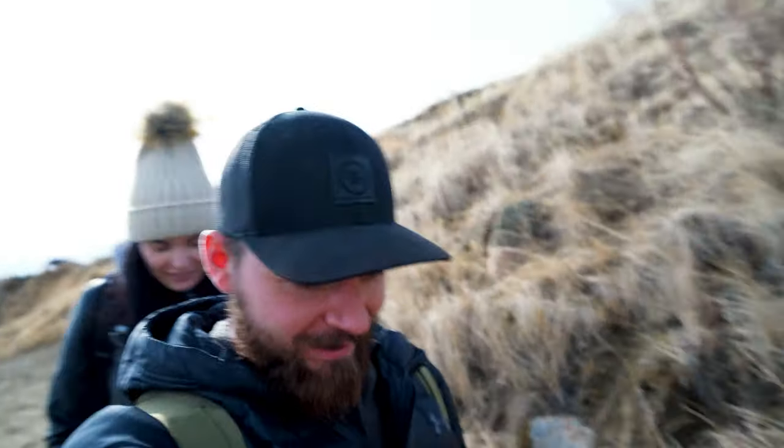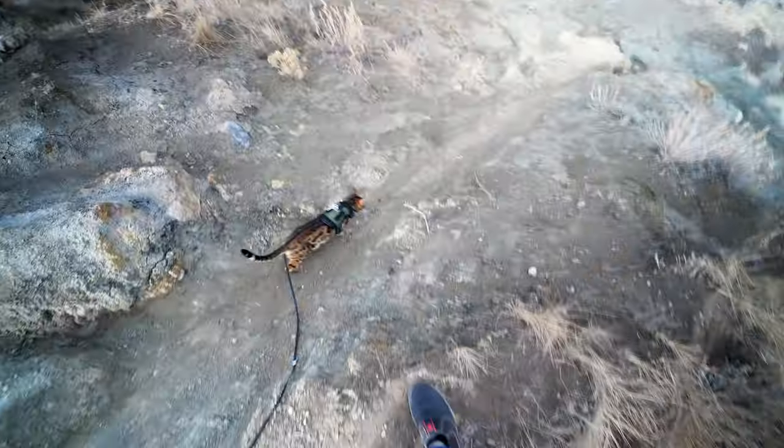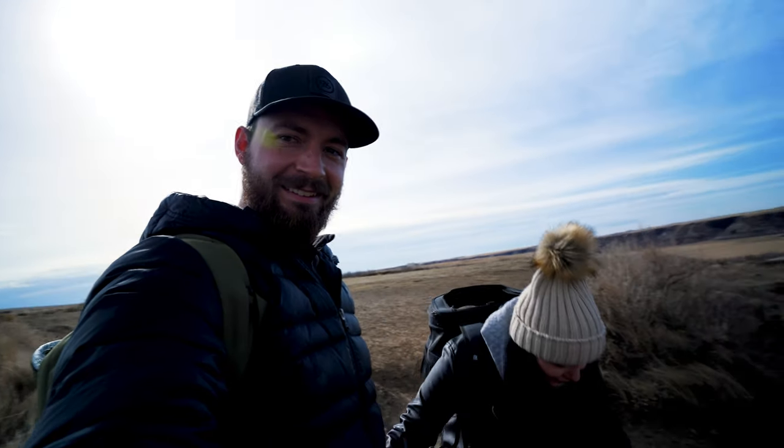Officially day 3 of us being out here with Kona. 3 of 3. And this is her 6th walk probably, and look how good she's doing still. As soon as she finds a trail, she's usually stuck to it, so that's awesome to see. Okay, this is where it gets dangerous because she can go down a lot faster than I can. I know, I'm coming.